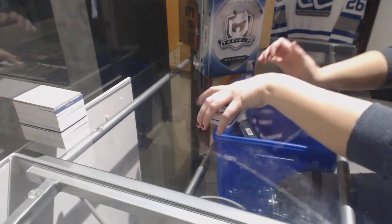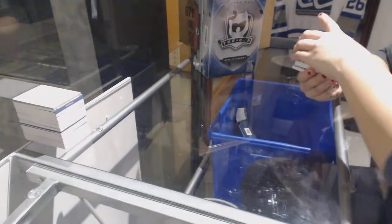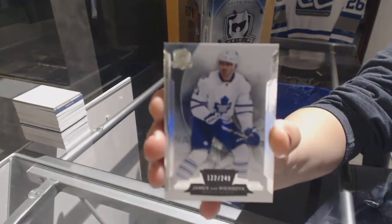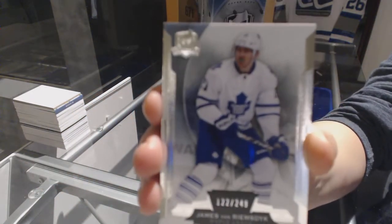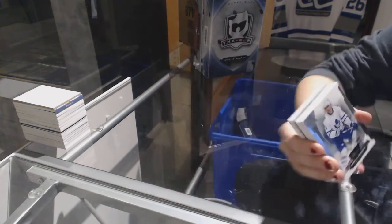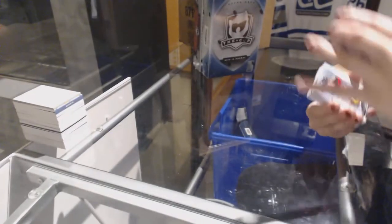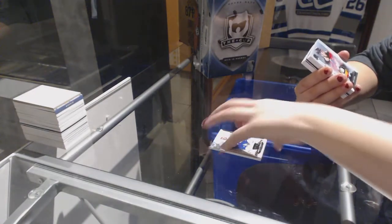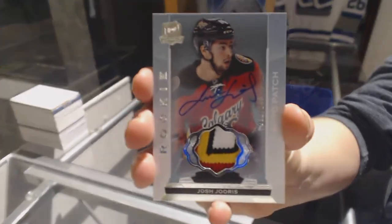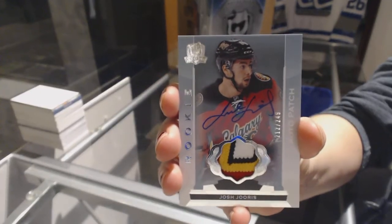All right, best of luck. We've got a base card numbered to 249 for the Toronto Maple Leafs, James van Riemsdyk. We've got a four-color rookie patch auto numbered to 249 for the Calgary Flames, Josh Jooris.